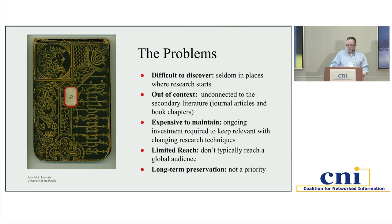So this idea of these primary sources being difficult to discover in the silos that they're currently in, we might be able to do something to help remedy that. Oftentimes, too, these primary sources are found out of context. So they're found in one place, the secondary literature's in another. The idea was that if we could connect these things together in an effective way, we could actually make the research process a lot easier.